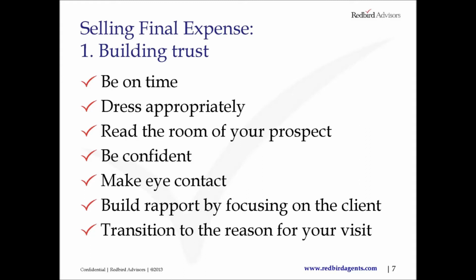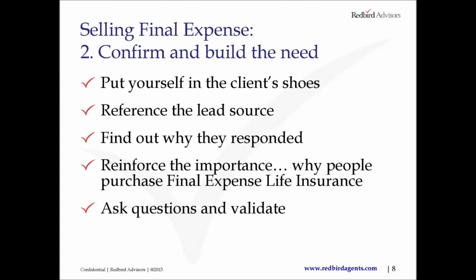And then it's just moving into part two, which is confirming the need. And again, the focus needs to be completely on the client. Put yourself in their shoes. If you put yourself in their shoes, you'll serve them. And if you serve them, they will know that, and their guard will come down, and you'll be able to have a conversation with them that will benefit them. And as a result, of course, if you help them solve their problem and you make a sale, it will benefit you as well. But you want to focus on them.